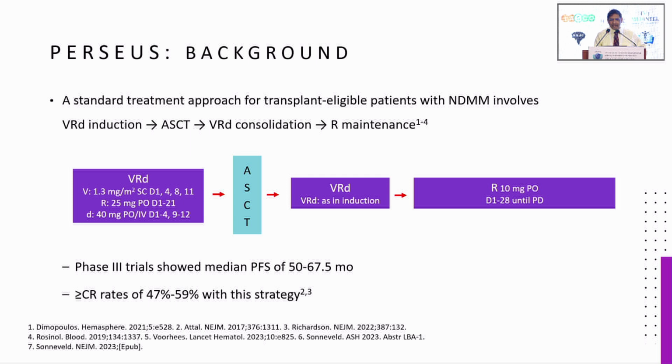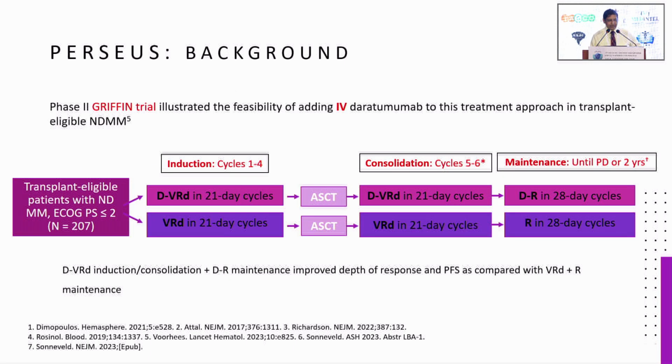Standard treatment for myeloma as of now involves giving VRD as induction, typically 4 cycles, then autologous transplant, followed by VRD as consolidation, and then lenalidomide as maintenance. Phase 3 trials have shown improvement in median PFS and in CR rates with this strategy, and this is the current standard of care.